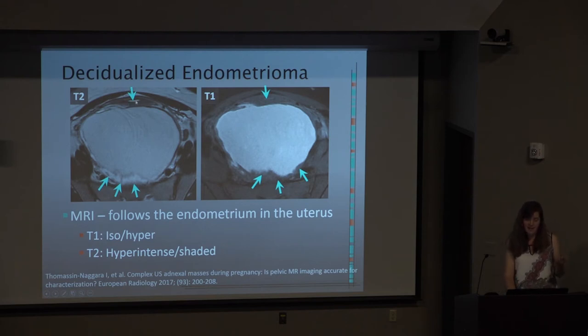obviously, or the pregnancy is somewhere else. But the endometrium is very bright, and so it's the same color. And that's how you can tell it's endometrium. And you can do that in every sequence you get, the T1, the T2, the diffusion-weighted sequences. And so you can be very sure that this is endometrial tissue you're looking at, and there's nothing dangerous here.